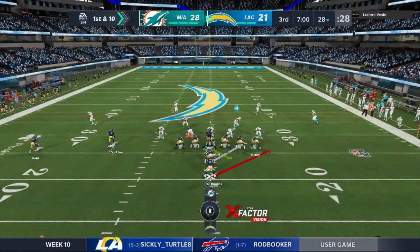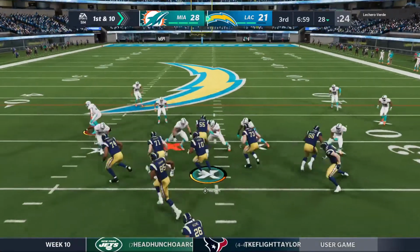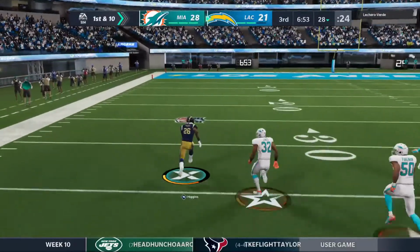The Charger drive about to get going. Their defense just came up with a stop right out of the locker room, and now can the offense take advantage? Yeah, we don't want to turn this into something that it's not. It's only a one-score game.